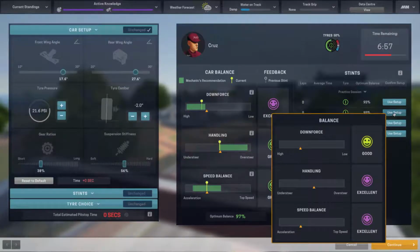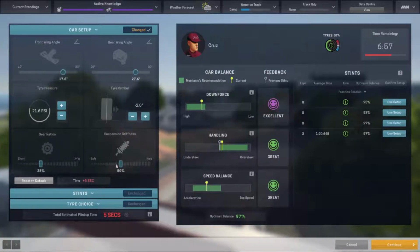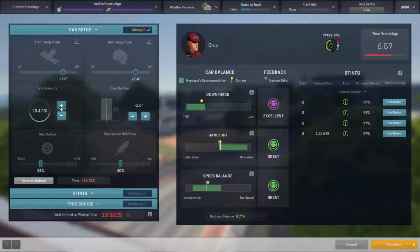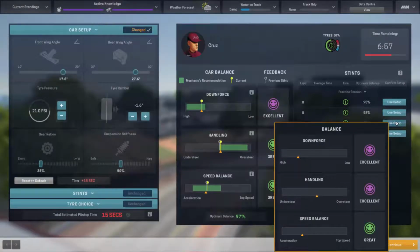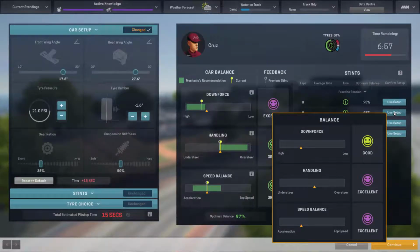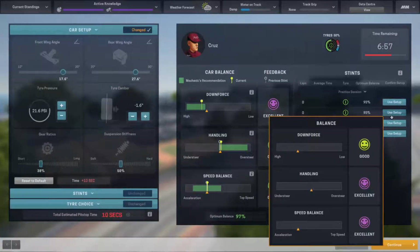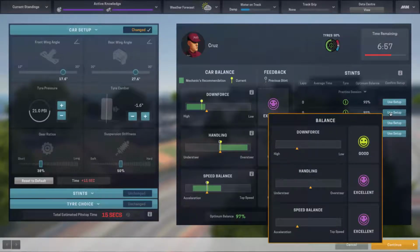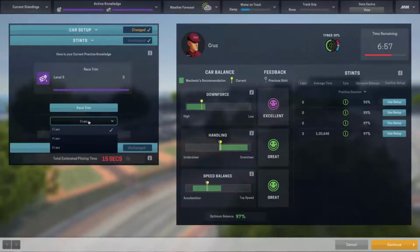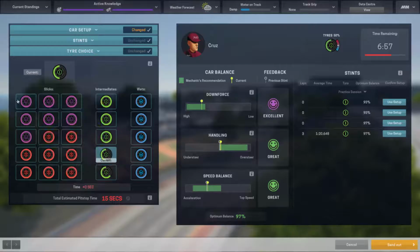So both of them need to be up a tiny, tiny bit. I mean, really, that's the excellent there. That's the excellent there. That might be enough. So how much we got left? Let's go for 6 laps just so we can push right to the end.